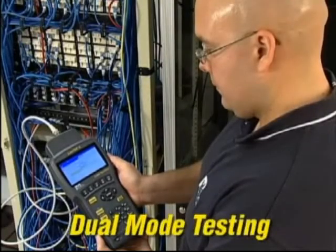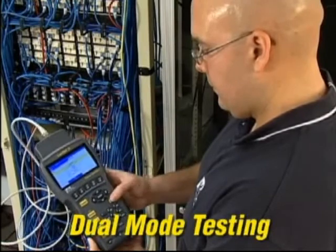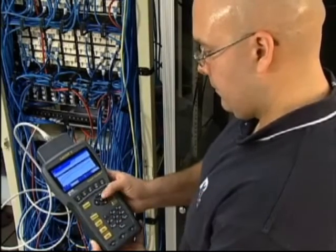The LanTEK II performs dual mode testing, so you can test permanent and channel link at once, test against ratified and proposed standards, or up-test categories without changing adapters or running additional tests.